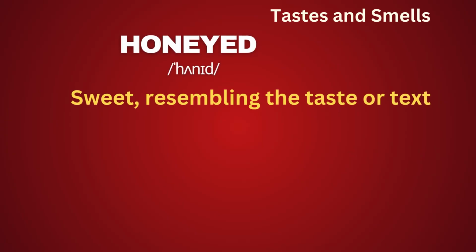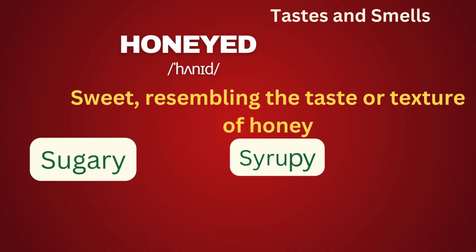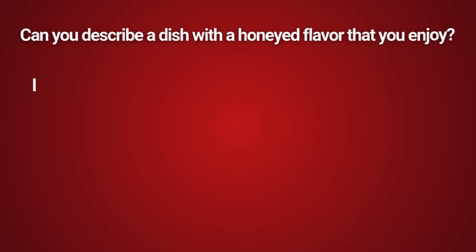Honeyed. Sweet, resembling the taste or texture of honey. Sugary. Syrupy. Luscious. Sweetened. Can you describe a dish with a honeyed flavor that you enjoy?